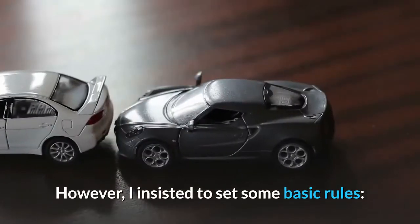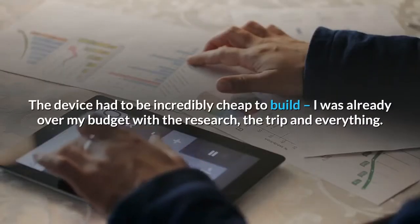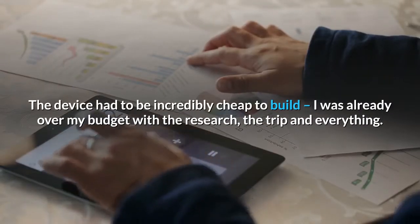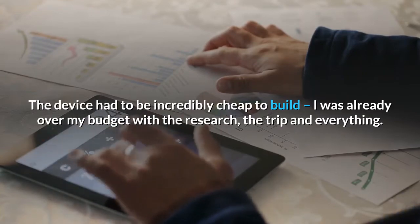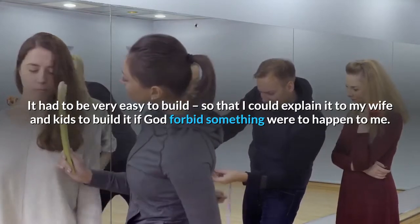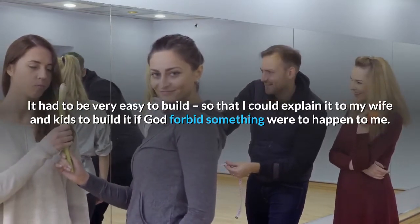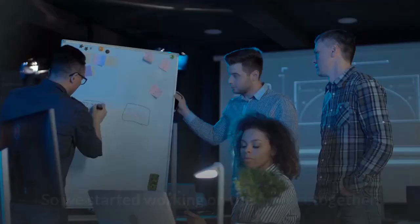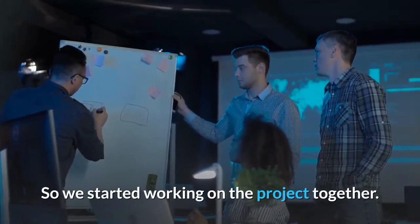However, I insisted on setting some basic rules. The device had to be incredibly cheap to build. I was already over my budget with the research, the trip and everything. It had to be very easy to build, so that I could explain it to my wife and kids to build it if, God forbid, something were to happen to me. So we started working on the project together.